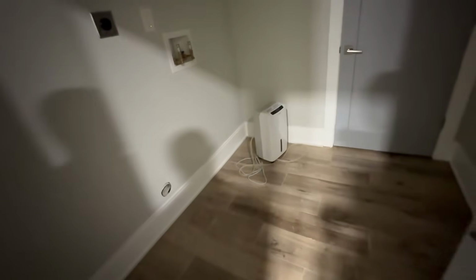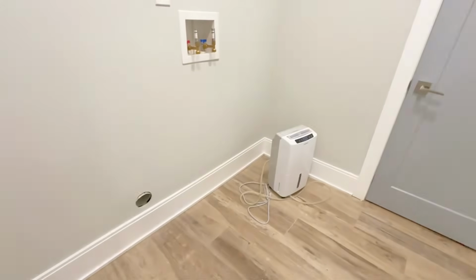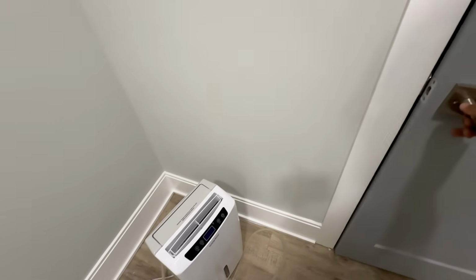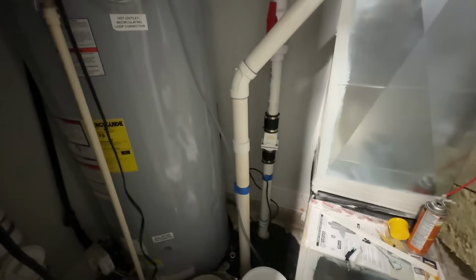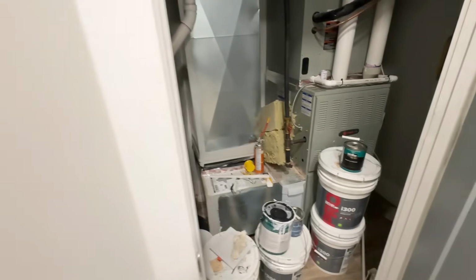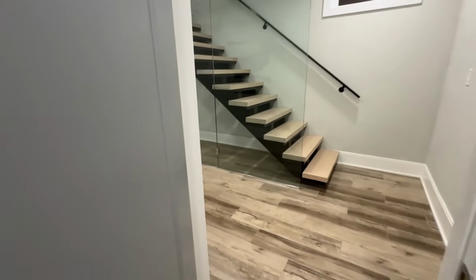Oh, okay. A utility area. And furnace. And water heater. All the exciting stuff. Okay, so what do you guys think about this home?